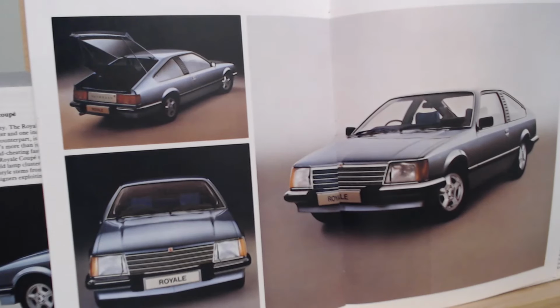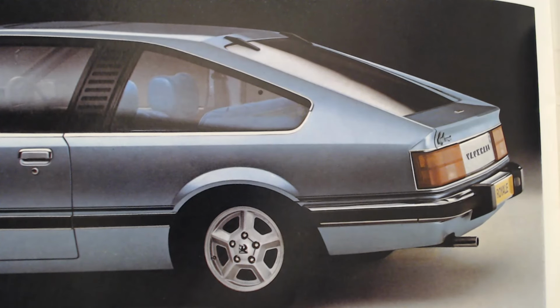And then we get various different angles and nice sort of arty shots of the same car, and of course headlamp wipers on these as well. Anyway, we are getting sidetracked. Let's get back to the brochure we're actually supposed to be looking at. I think looks wise, like I said, this is probably my favourite.